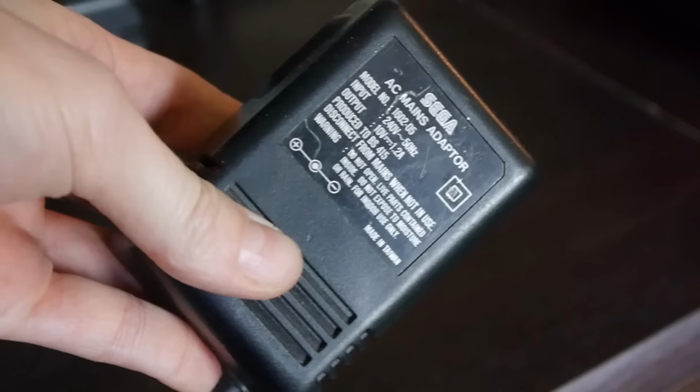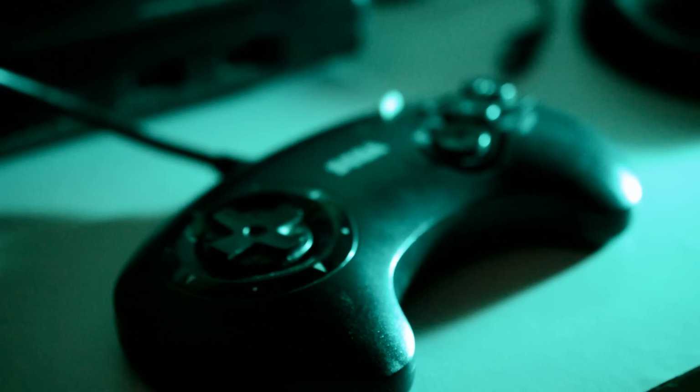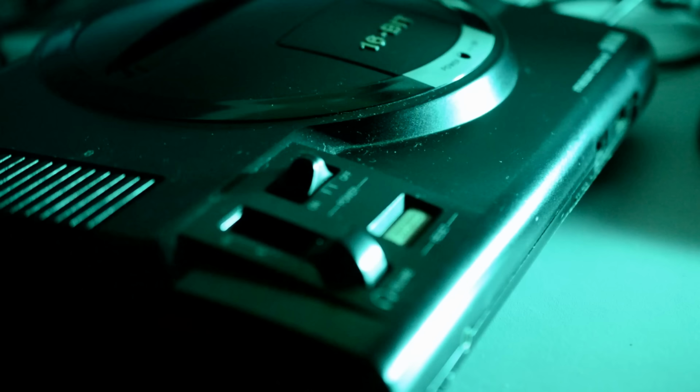As for the control pads, well, they're 3 plus 1 buttons of absolute glory. Look at those curves, it makes me weak at the knees just looking at them. And the case design, well, oh yeah, it's like one of Batman's gadgets, and we're talking Michael Keaton Batman, not one of the crap ones.